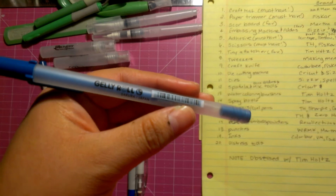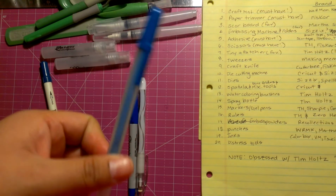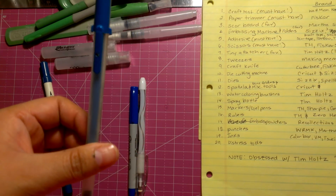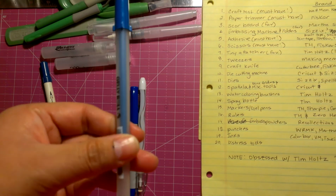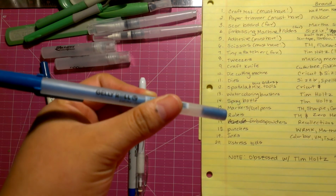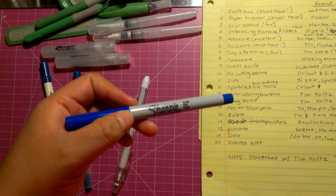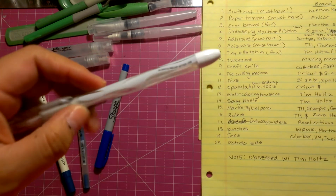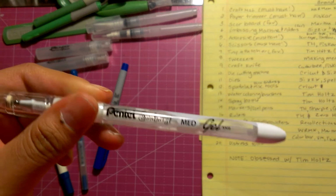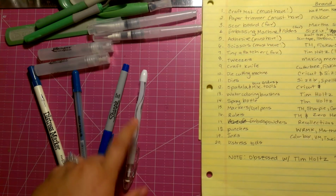So if you want to invest in these, I would say do it. It's really good for when you're doing card making, if you want to do fake stitching, coloring, details. I could vouch for these because I've had these for more than 10 years and they have not dried up. Sharpies, you can get those anywhere. This is my favorite white gel pen. It's Pentel, it's a sunburst one. I got this from Michael's. So far it's my favorite.